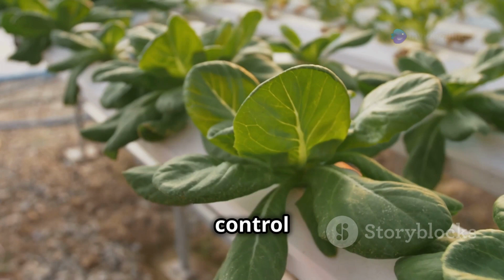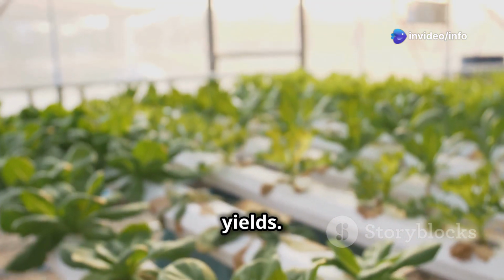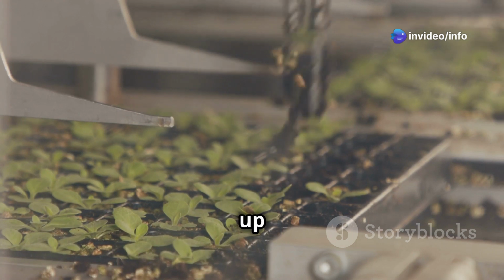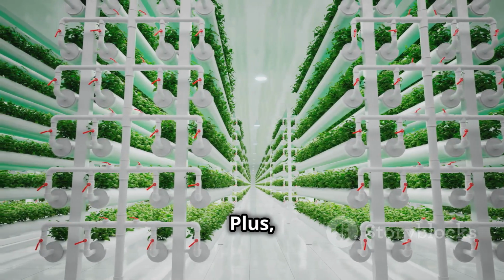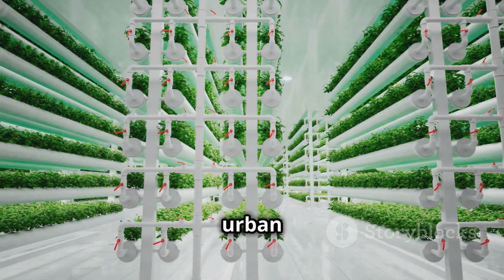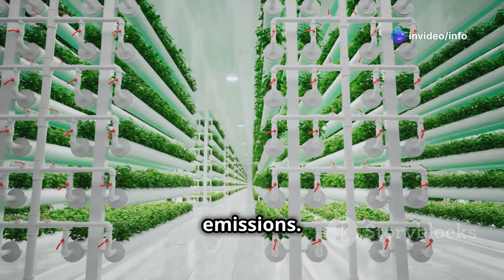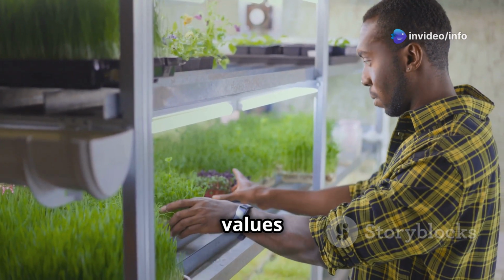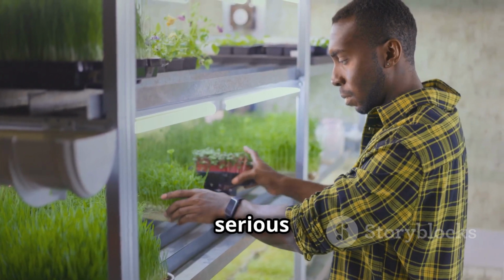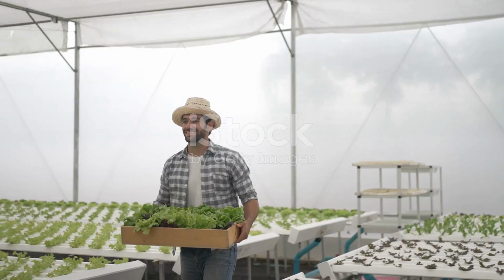You have complete control over your growing environment, which means faster growth cycles and higher yields. And the best part? You're using up to 90% less water compared to traditional farming. Plus, you can set up your hydroponic farm in urban areas, reducing transportation costs and those pesky carbon emissions. So, if you're looking for a future-proof business that aligns with your values and has the potential to generate serious income, hydroponic farming could be your golden ticket.